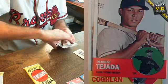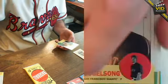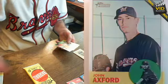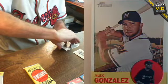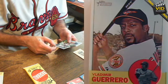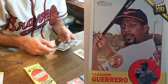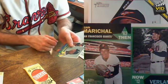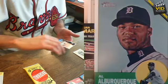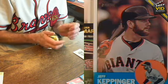Okay. Felix Hernandez for the Mariners. Vogelsong for the Giants. Oxford for the Brewers. Alonso for the Padres. Alex Gonzalez for the Brewers. Vladimir Guerrero for the Orioles. We have a then and now of Justin Verlander and Juan Mitchell for the Giants and the Tigers. So that one we'll have to random. Albuquerque, Tigers, and Jeff Kippinger for the Giants. Alright, who's next?